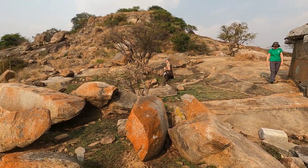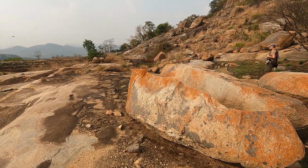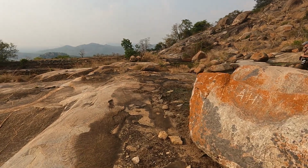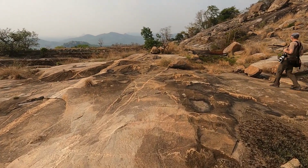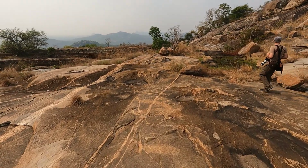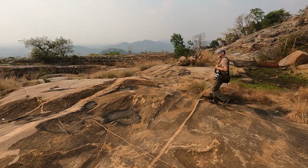Yeah, it's a short hike. It doesn't take very long. And in the dry season, it looks pretty, you know, kind of dead. Grey. But it's just one rain and this whole place will be full of life. There's a pond right down there, so that's pretty interesting.